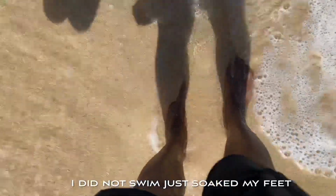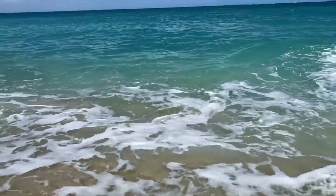Guys, so happy to see the sea. Let's try the water. Tignan natin kung it's not cold enough for our feet. So welcome to St. Martin. Every corner of this island looks like this. Parang Pilipinas lang, guys. Love it. I can walk until the other side.